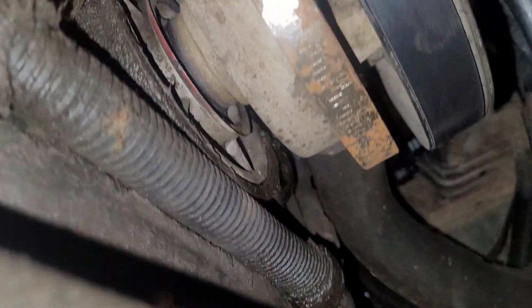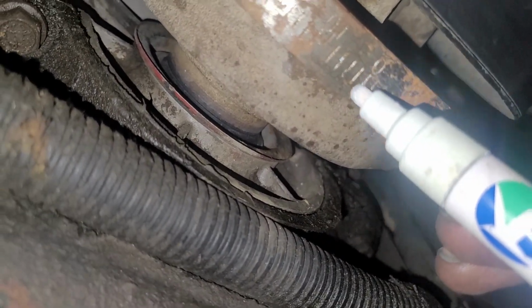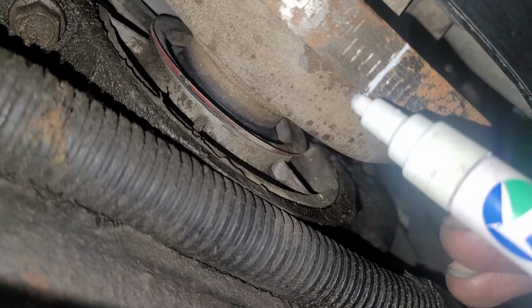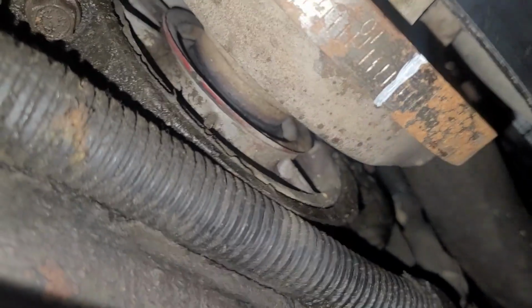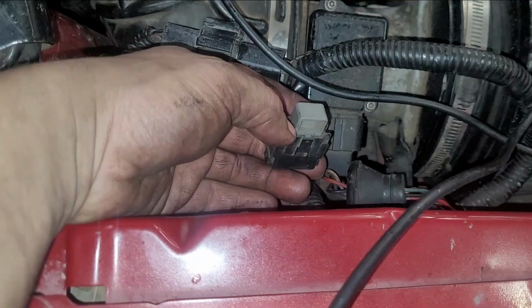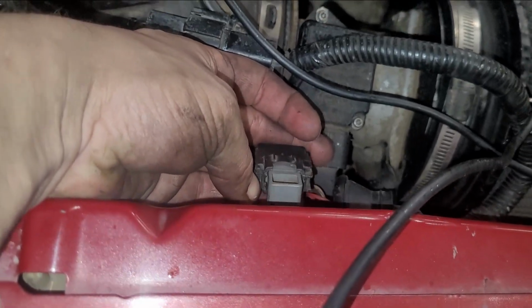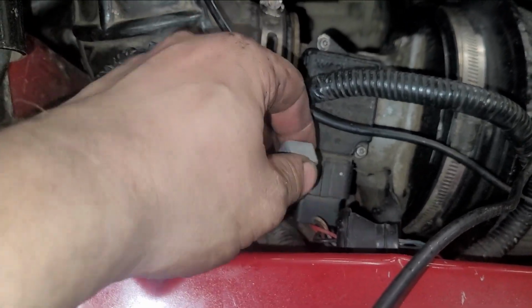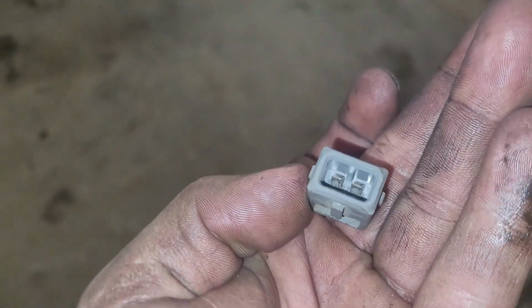We're gonna set the timing on this thing. First thing we're gonna do is take this and put a mark so that we can see it on 0. Now we'll be able to find it. We see it up there on the thing where it tells you the stuff. This gray doodad, it's gotta come out. That's step number 2. So it's also a two-handed job. There, that's all that is.